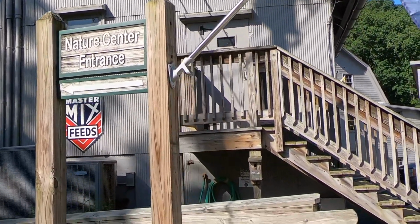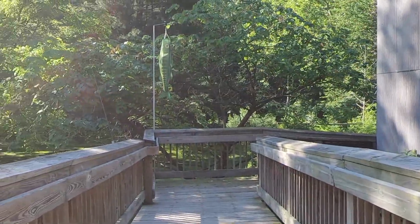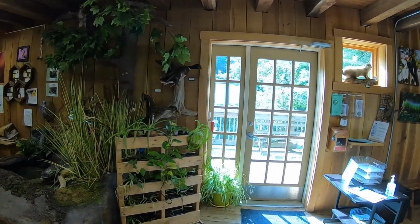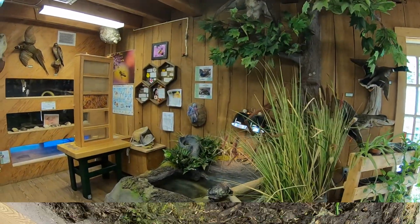Nature Center entrance is here on the left. Handicap accessible. The Eden Mill property was purchased by Harford County in 1965. It became a nature center in 1991.